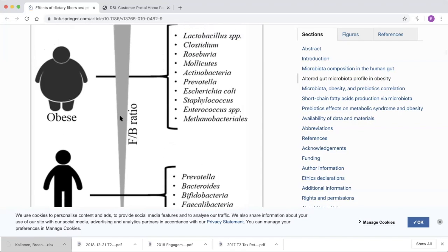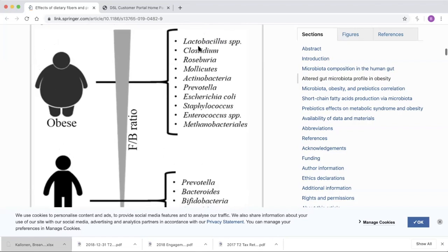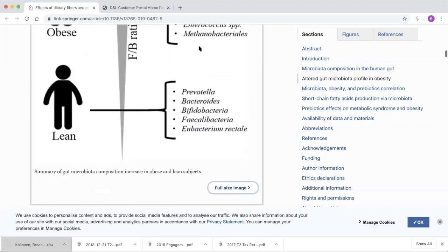Those who are obese are seeing higher levels of Lactobacillus, Prevotella, Escherichia coli, Staphylococcus, Enterococcus, and Clostridium. We can measure that on a stool test. What we want to do is use very specific probiotics and very specific fibers, which feed the probiotics, to favor a better ratio, higher in the Bacteroides, the Bifidobacterium, and the Faecalibacterium prausnitzii, so that these individuals can promote leanness regardless of diet or exercise.